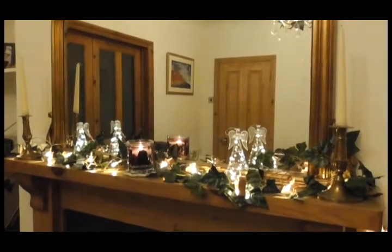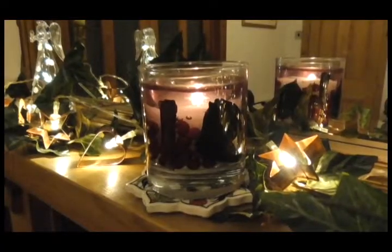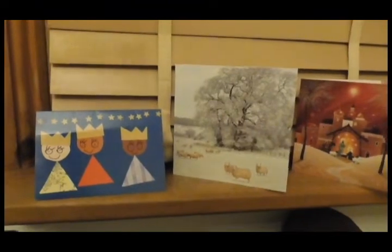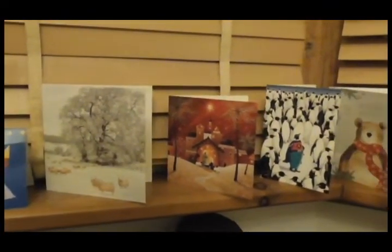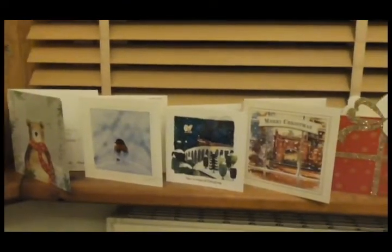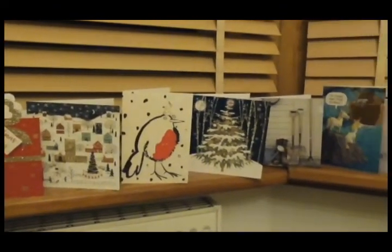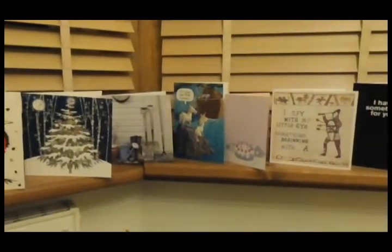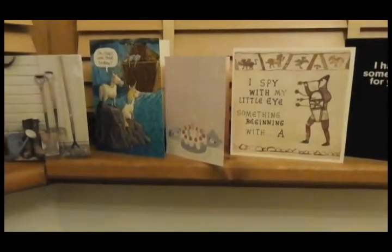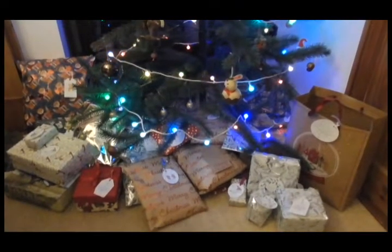Making our house look Christmassy. The one on the left is from our lovely niece. Those on the right are Sam's birthday cards. Finally, all the presents are wrapped.